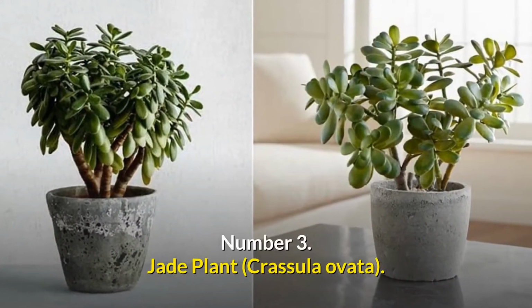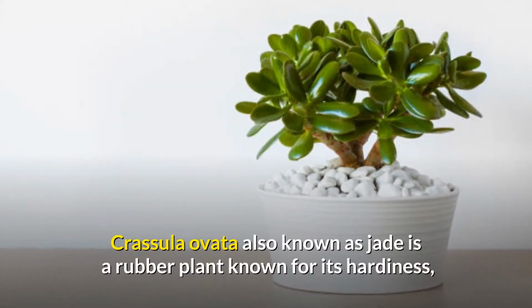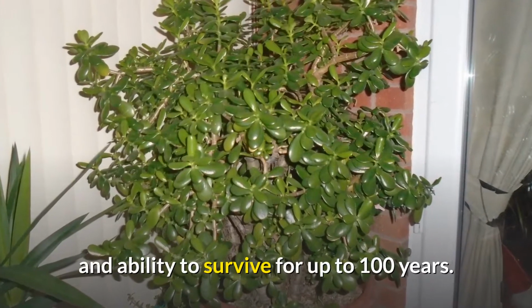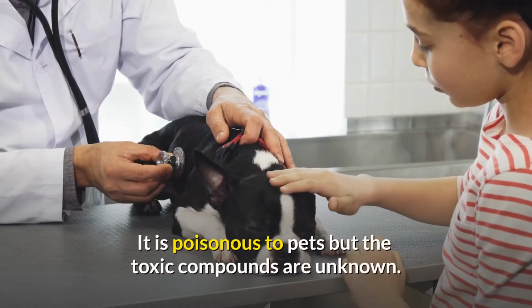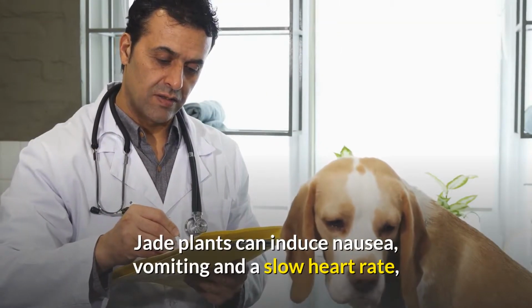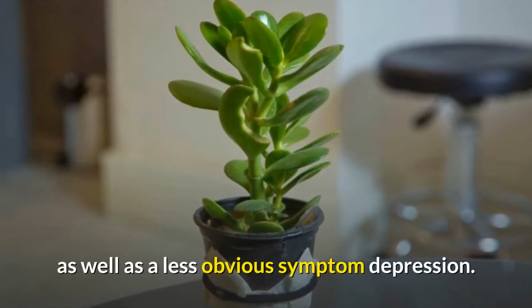Number 3. Jade plant, Crassula ovata. Crassula ovata, also known as jade, is a rubber plant known for its hardiness and ability to survive for up to 100 years. It is poisonous to pets, but the toxic compounds are unknown. Jade plants can induce nausea, vomiting and a slow heart rate, as well as a less obvious symptom, depression.